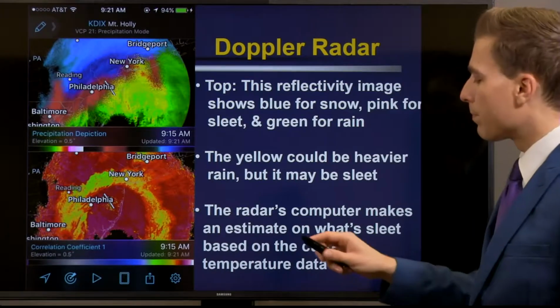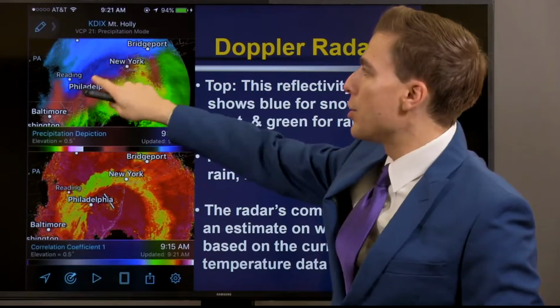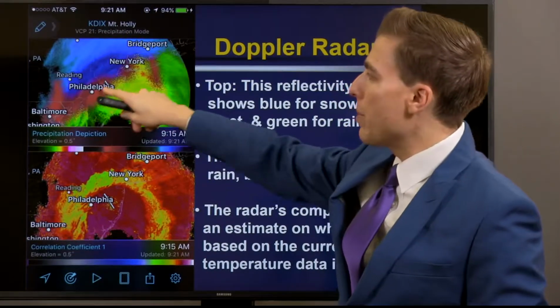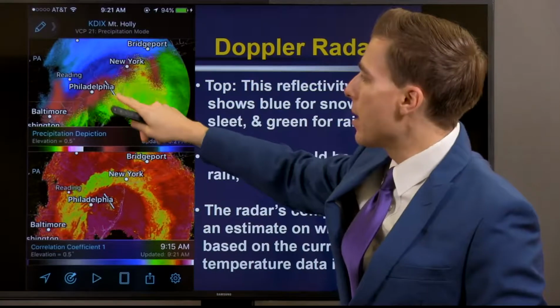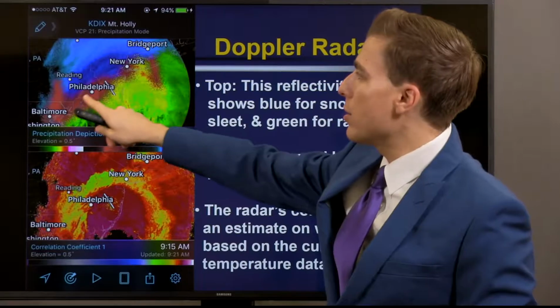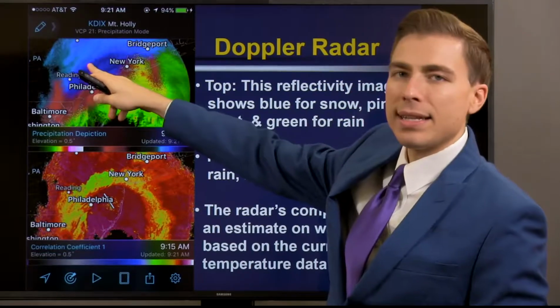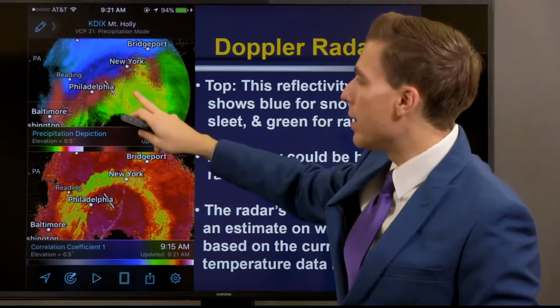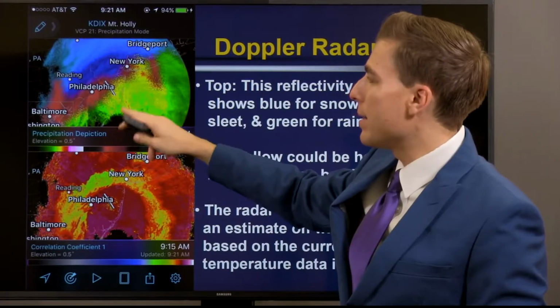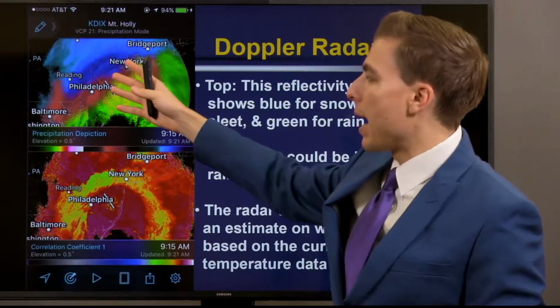So here's what we're looking at. This is the regular Doppler radar image you see on TV. This is snow, the blues. This is a wintry mix, so snow and sleet. And this is rain, the yellows and the greens. So this is the rain-snow line, which means snowflakes are going to be light and less dense. They're going to send back much less energy than raindrops. Raindrops have more density. So there are different things going on here in the sky.